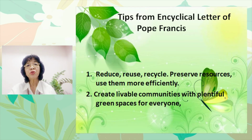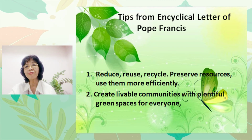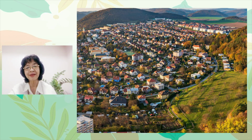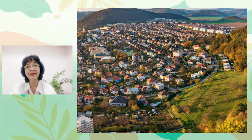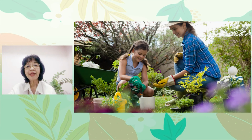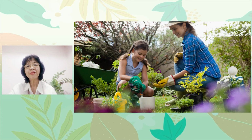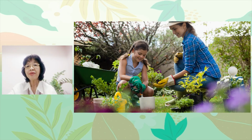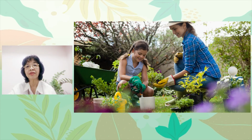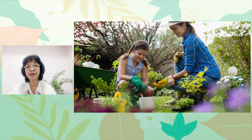So, number 2, coming from Pope Francis, let us create livable communities with plentiful green spaces for everyone. This is not easy because we do not have much space, especially in Metro Manila. Dikit-dikit na yan eh. However, in our surroundings, those who have not started yet using container gardening, you can do that. So, some of your walls, maybe just outside the yard or somewhere near you, you can do that. Or use the vacant lots. Maybe in the neighborhood, just ask permission.